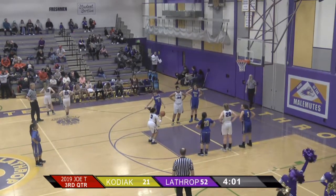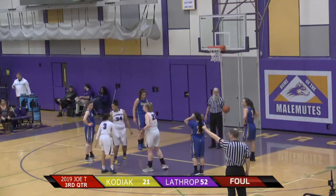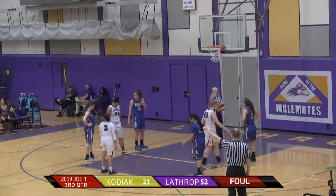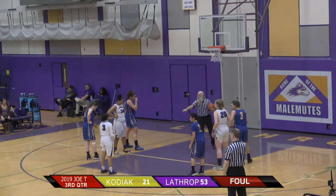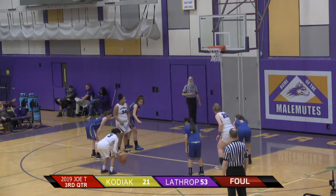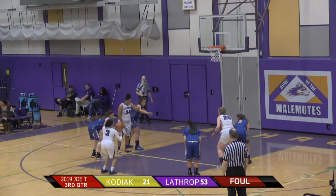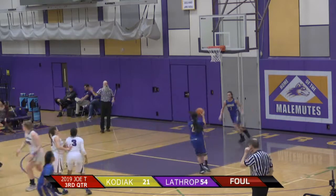All right, Tuck for two free throws, first one, and that is good. Very clean. We're halfway through this third quarter. And the second free throw here for Tuck. It's up, and it is good as well. Two beautiful free throws there for Tuck.